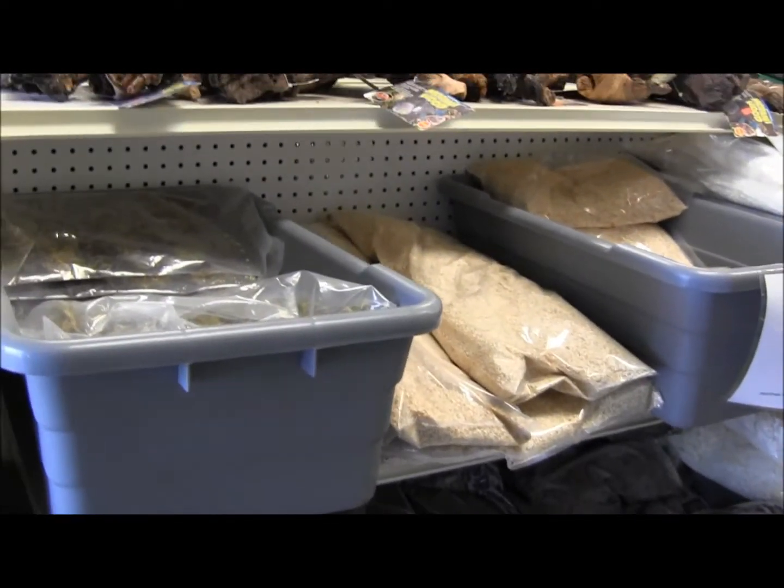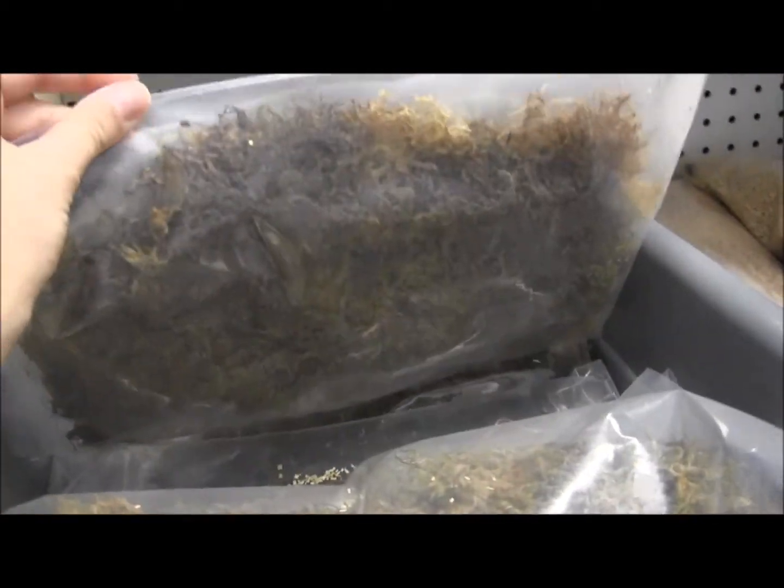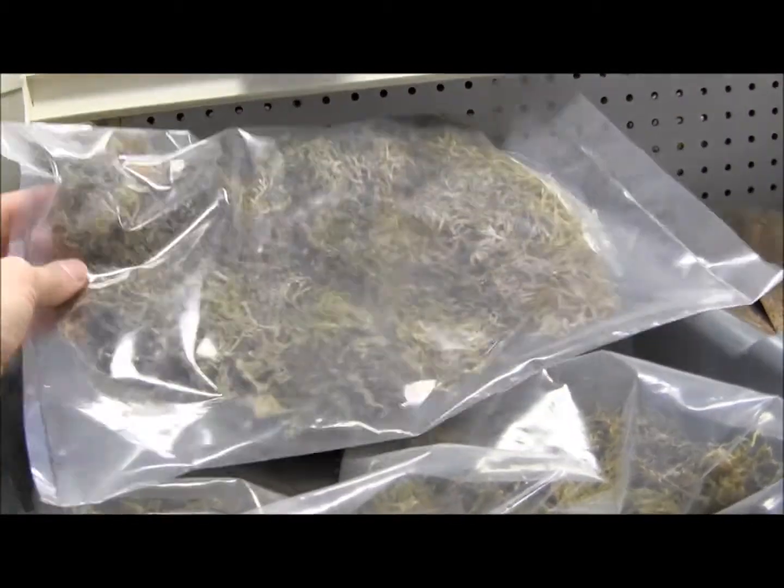We carry numerous kinds of bedding. This right here, for example, is green New Zealand sphagnum moss. This is a 4-quart bag. This is adequate for a 10-gallon or small 20-gallon cage where you don't need to add a lot of moss to it.